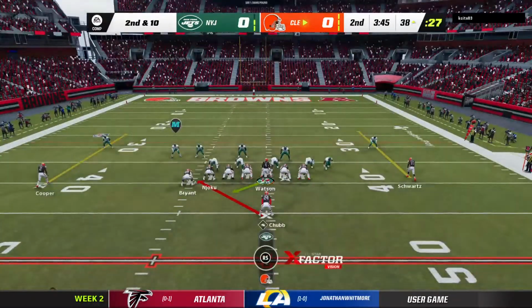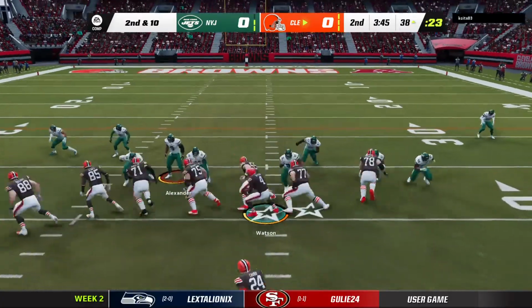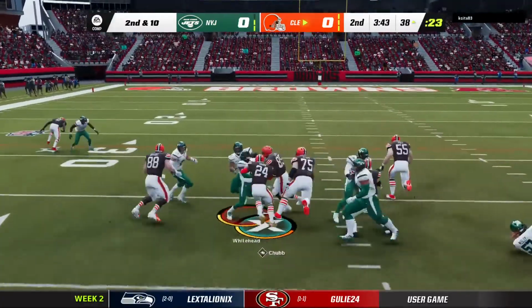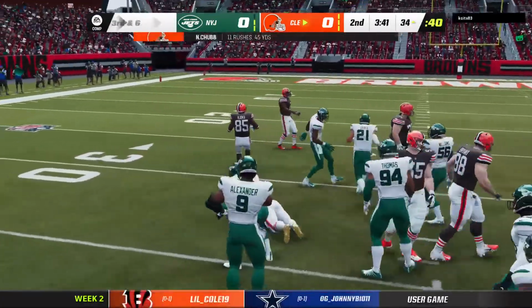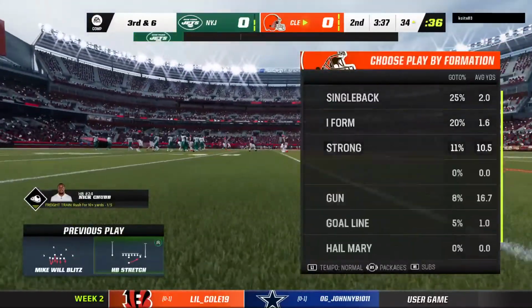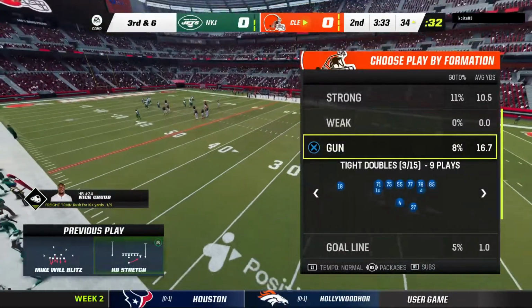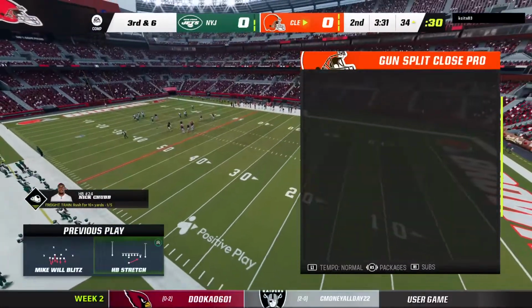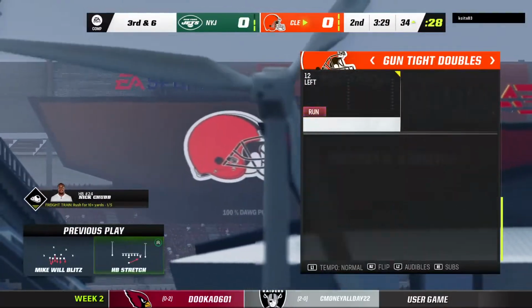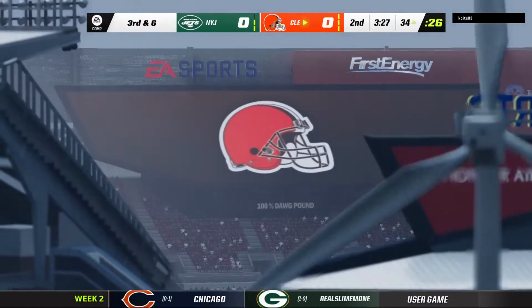They work again from the 38 on 2nd and 10. They'll go left side on the ground with Chubb, and he's brought down at the 34. Call it a gain of 4. That 2nd down play call was not to pick up the 1st down. It was to get them into a manageable 3rd down because they had an incompletion on 1st down, so they were behind the sticks, so to speak. They needed to make up some ground, and they did.